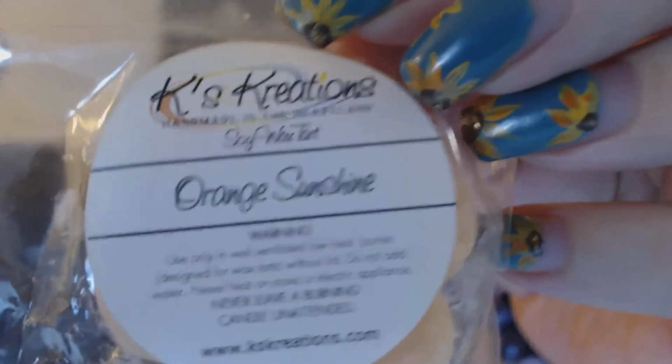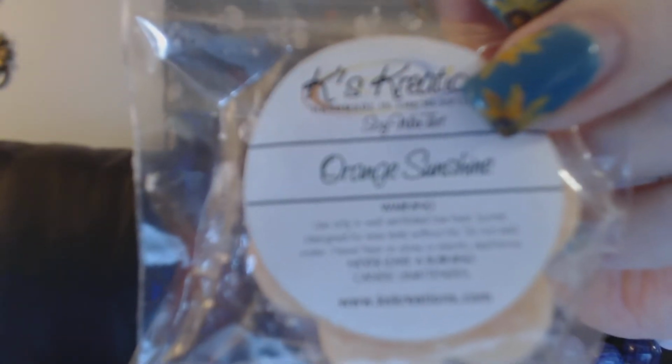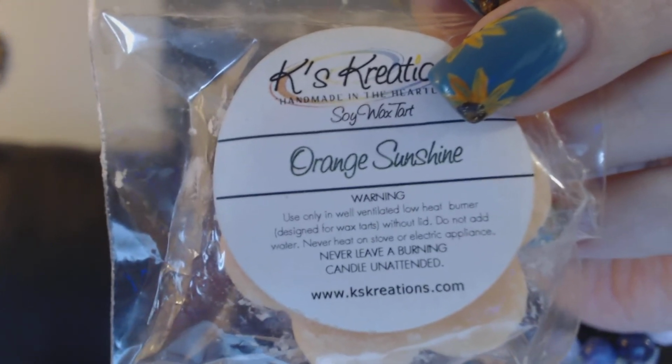This is just a little flower. The rest of them are scallops. This is a flower. I think these are less than an ounce. This is in Orange Sunshine. And Orange Sunshine is, I'm going the wrong way. Mm. Orange Sunshine. Oh, freshly squeezed orange juice.